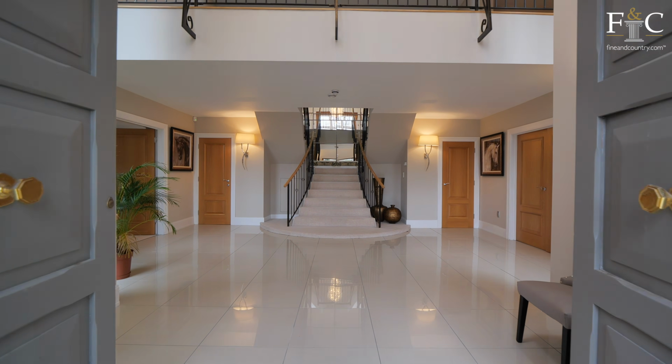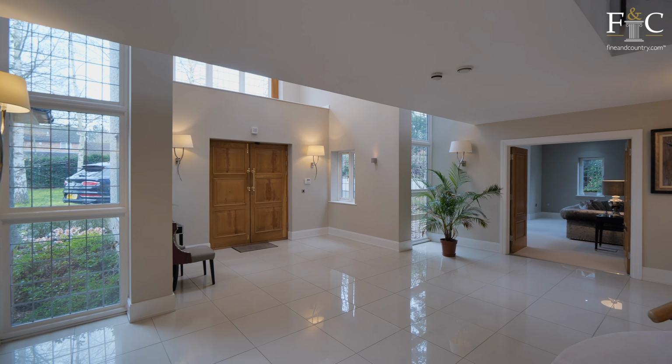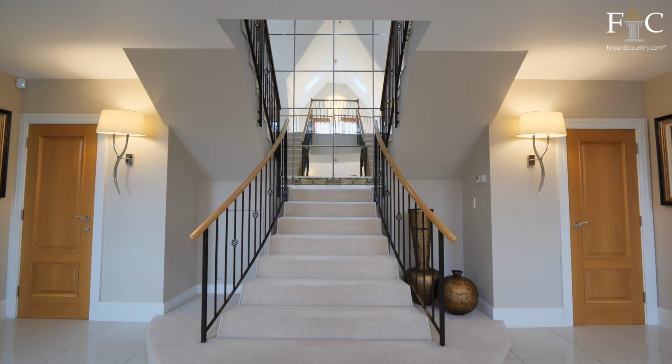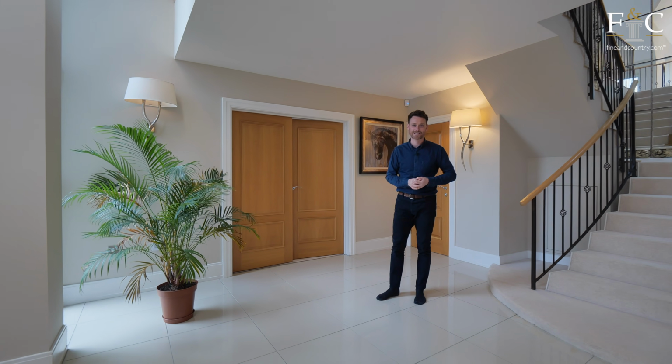Now you'd be forgiven for thinking that we just entered a ballroom, but we haven't. This is the double height entrance hall, complete with glittering chandelier and central staircase. This space is very minimalist, but it's also obviously very large, so I'm really looking forward to seeing what else this property has in store for us.